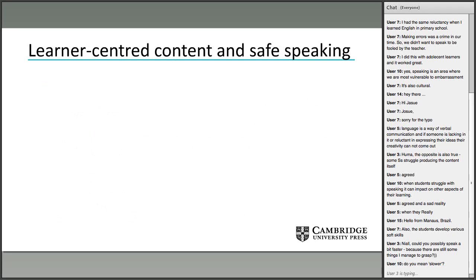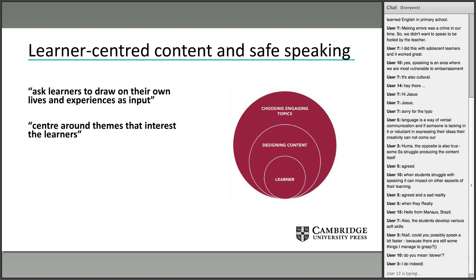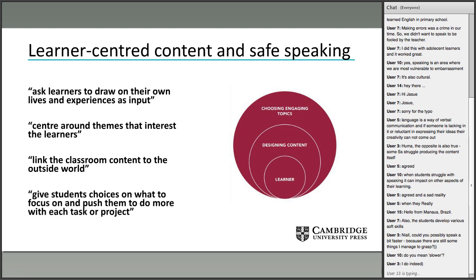When we think about learner-centered content in Safe Speaking, what we are thinking is that we want to include learners and ask them to draw on their own lives and experiences as input, ways of personalizing content. We want to center around themes that interest learners. We want to link the classroom content to the outside world. And we want to give students choices on what to focus on and push them to do more with each task.